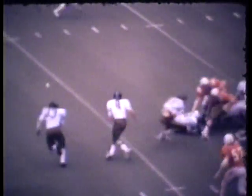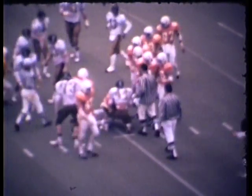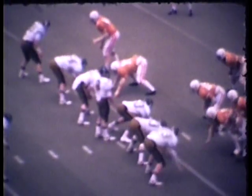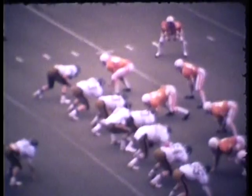Vandy from the 13. Here's the give. O'Rourke battles to the 9-yard line of Tennessee and is going to be dropped at that point. Third down. Lee is set. He's back to pass. He's looking. Throws a swing pass. O'Rourke at the 5. Battles his way down to about the 1-yard line, out of bounds.